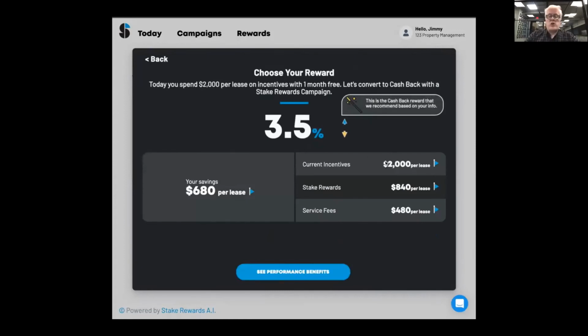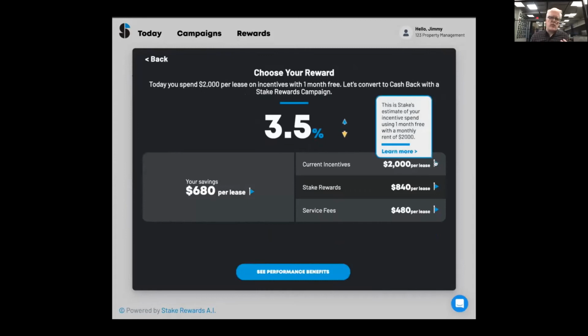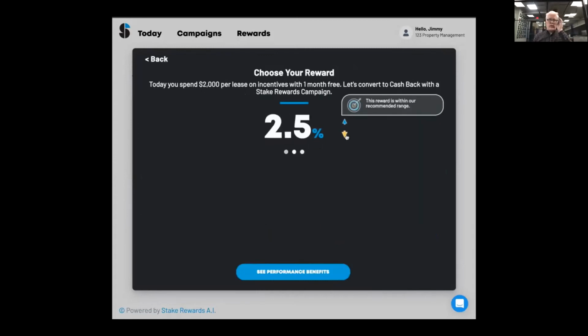Now you're in complete control as the property manager. You can adjust this up and down and decide, I disagree, let's test at a different level. No problem, you make the call. But we're always there to help guide you and be able to use the data that you're getting from your renters to be able to see, is this the right amount?